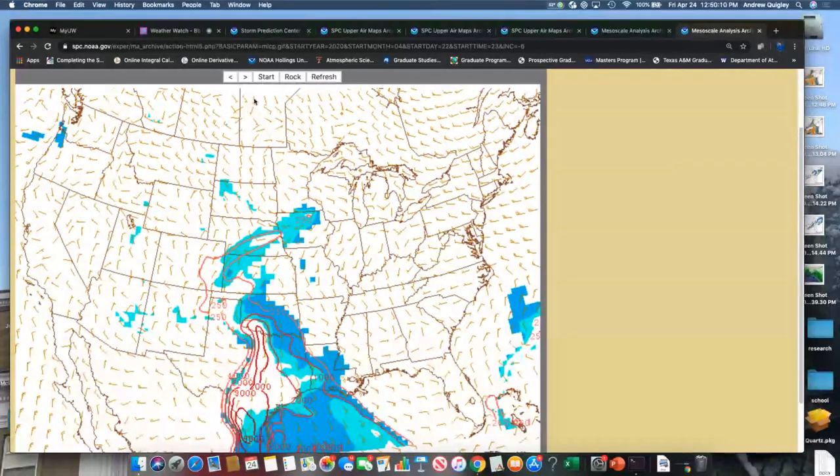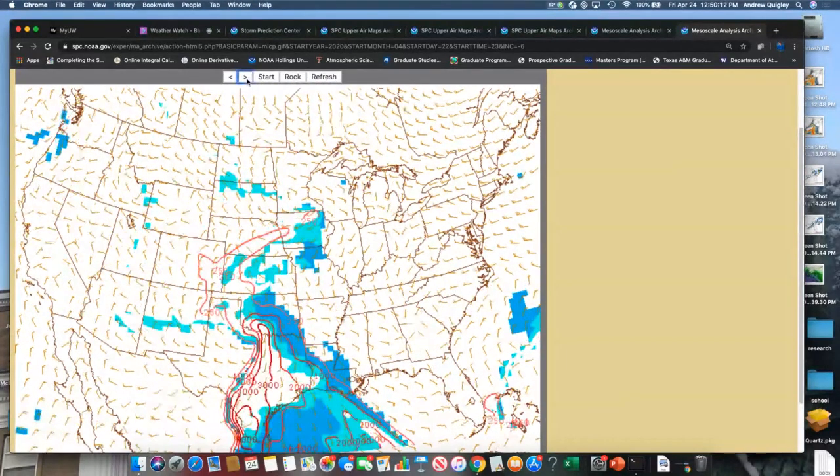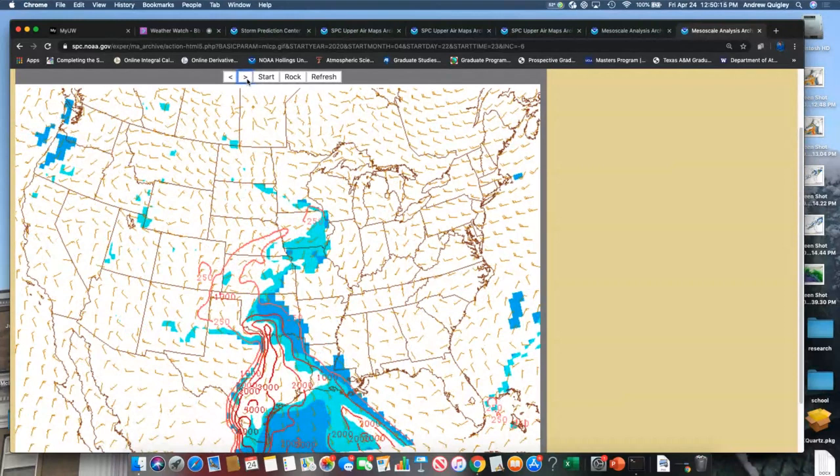So as we move over those next 2 to 3 hours, you can see as the surface cyclone combined with that moisture surge immediately to the east of the dry line, moved across the Red River, we started to erode the cap across southeast Oklahoma.